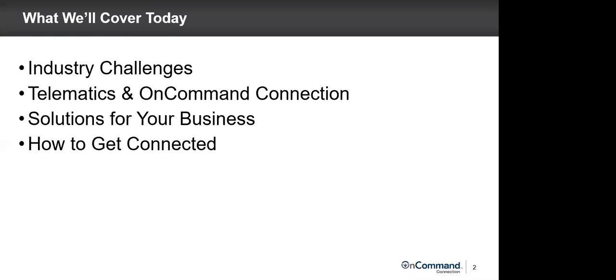We're going to walk through, again, a high-level demonstration of the pieces of OnCommand Connection and walk you through a day in the connected life of a customer that's got this technology, and as you onboard it, what it would mean for your fleet management team and your fleet maintenance team. And finally, we're going to get into how to get connected, explain how to leverage existing telematics your company may be using for your safety and compliance and route optimization, or if you don't have products, how to work with the regional team to get loaded in, get connected, and then get into the OnCommand Connection infrastructure.